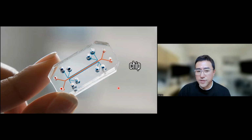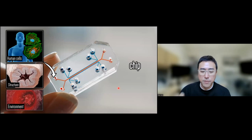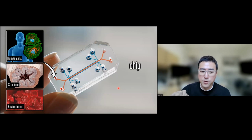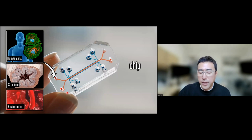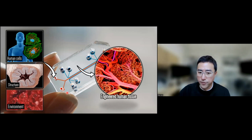So what do we do with these devices? What we do is we actually put human cells, many times primary cells, but also transformed cells or stem cells, and we grow them in these devices, microscopic chambers within these devices. But we also use sometimes nanoengineering techniques to build complex 3D structures, and also, most importantly, give the cells the type of environment that they would like, that they would feel at home, if you will. And always our end goal is to engineer realistic human tissues that can be used for a variety of applications.